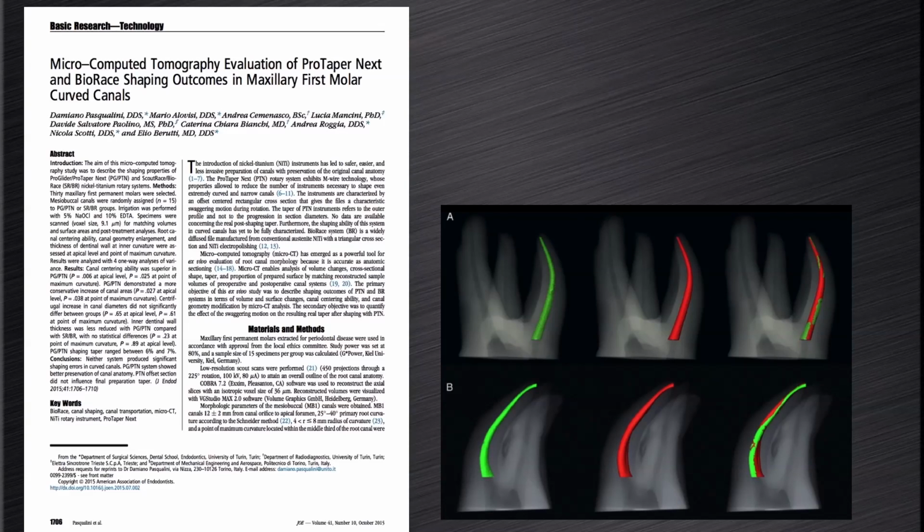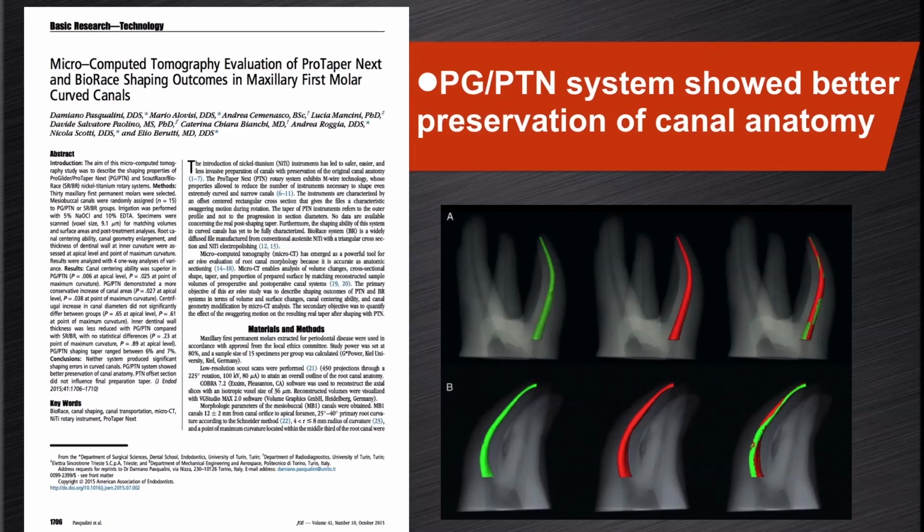Secondly, canal centering ability was significantly superior with the ProGlider ProTaper Next combination compared to the Scout Race BioRace combination. ProGlider and ProTaper Next demonstrated more conservative enlargement of the root canal areas. This is represented by the top group, group A on this slide. And on average, the ProGlider and ProTaper Next reduced the inner dentine wall thickness to a lesser extent than the Scout Race BioRace group, and that is represented by the bottom three images, group B. However, this was not statistically significant, but you can clearly see the differences on this slide.